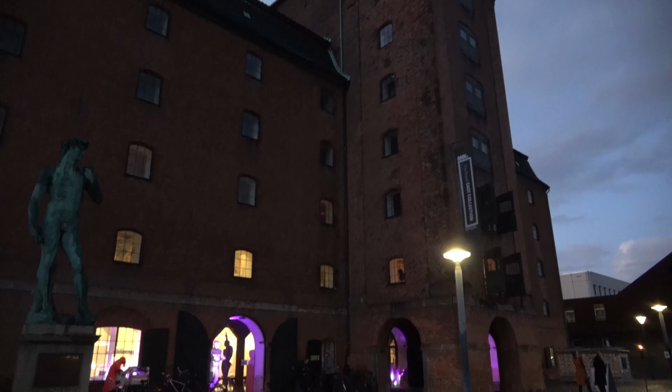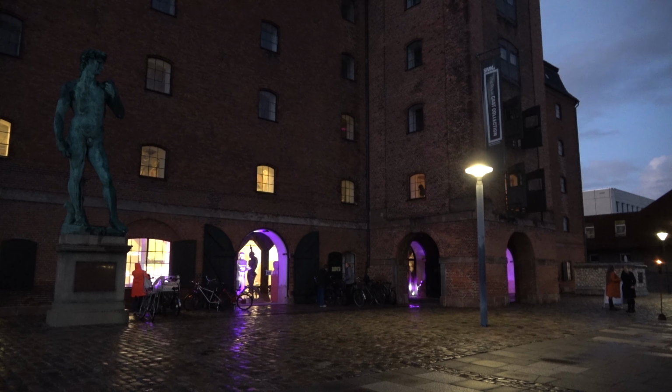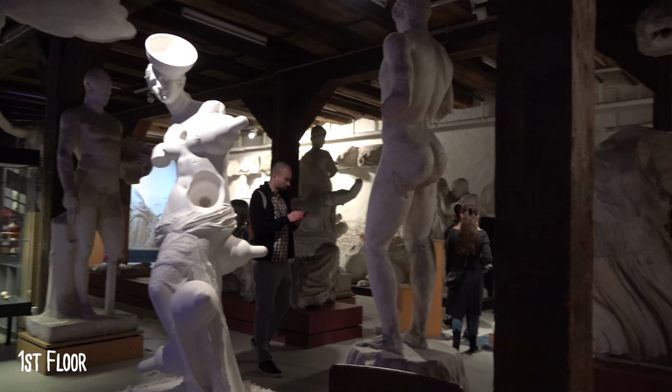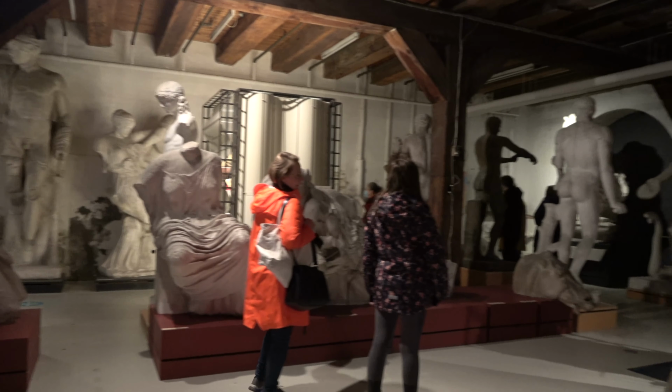So today we are going inside den Kongelige Afstøbningssamling. In English, that means the Royal Casting Collection. Casting in this instance refers to the approximately 2,500 plaster casts of famous sculptures the collection currently holds. It holds works of art from all over the world across thousands of years, and often the sculptures in this collection are actually in better condition than the real ones in their respective museums around the world.